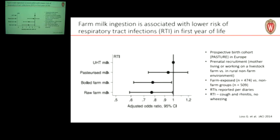In terms of looking specifically at what farm exposure affects the rates of respiratory tract infections, fewer studies look specifically at that, but one of them did find that farm milk ingestion was associated with lower rates of respiratory tract infections in the first year of life, and this milk could have been consumed either in raw, uncooked form, or boiled. This was a prospective birth cohort in Europe, looking at children who either were or were not exposed to farms.